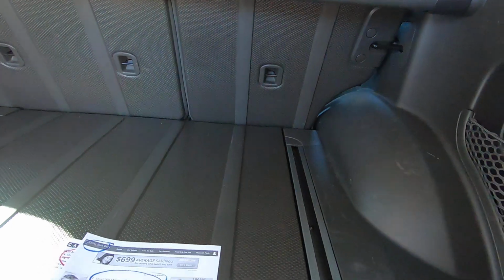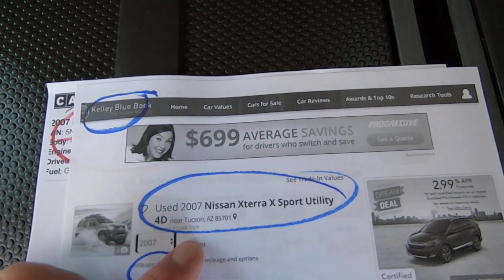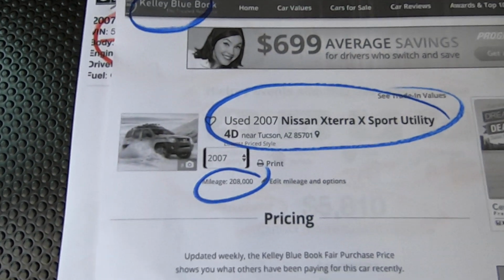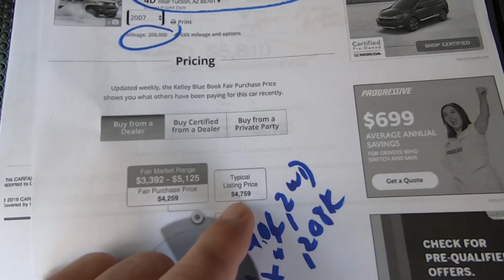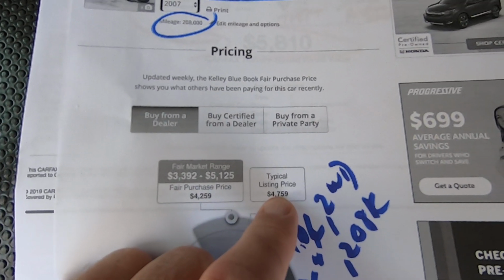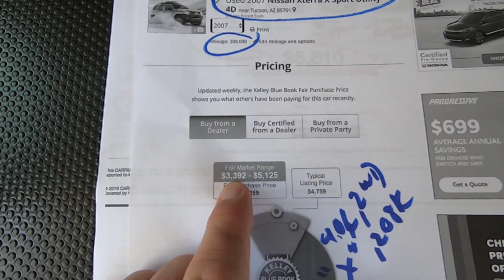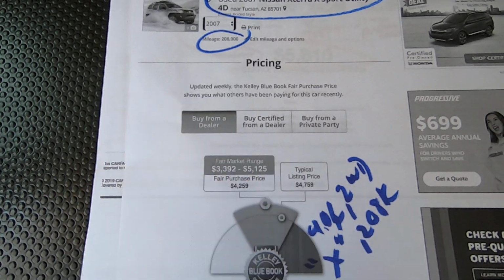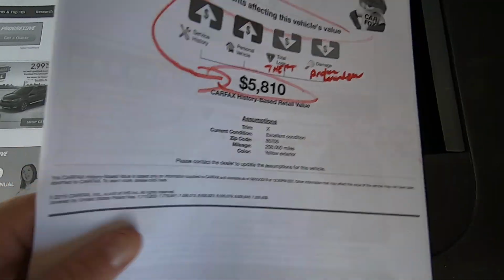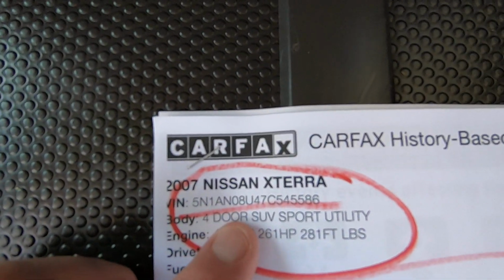Let's start with some of the information here that I spoke about. Here's the Kelley Blue Book for an Xterra X Sport Utility. 208,000 miles. Typical listing price is $4,759. If you could buy this thing for $4,800, you are stealing this car. I mean, that would be great. And a range of $3,392 to $5,100. Obviously, when they're doing the Kelley Blue Book for this one, they're not sitting in front of the car I'm in front of. Anyway, here's the Carfax.